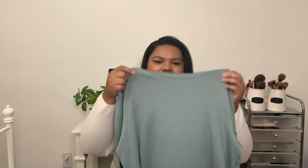The last long sleeve that I got is also from A New Day, extra, extra large. So it's $10. The last two sweaters were $18. It's just this beautiful light blue long sleeve shirt. I can scrunch up the sleeves, which I really like. And I just thought it was just a beautiful color.